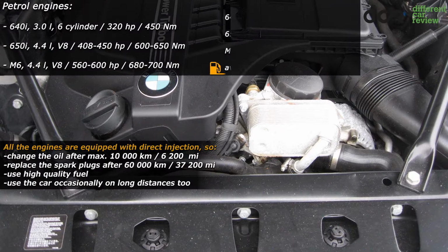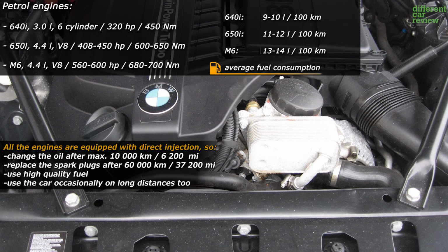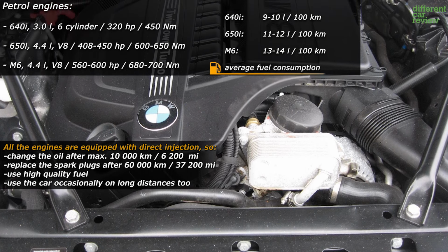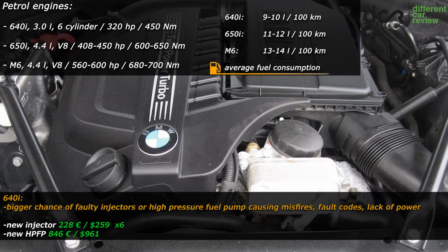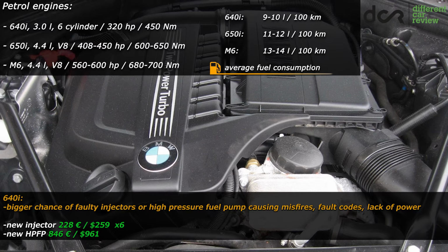The most reliable petrol engine is the turbocharged straight 6-cylinder. Of course, it doesn't have the sound of the V8 and it doesn't have the power of the V8, but it is, generally speaking, a lot more reliable than the V8. But it can have issues mainly with the injectors or occasionally with the high-pressure fuel pump.